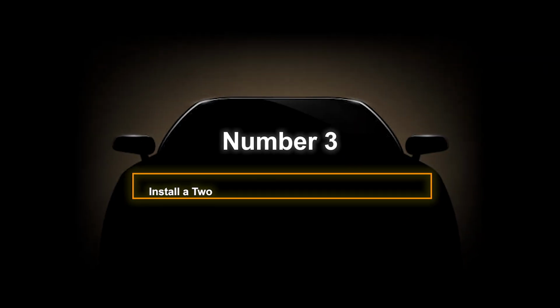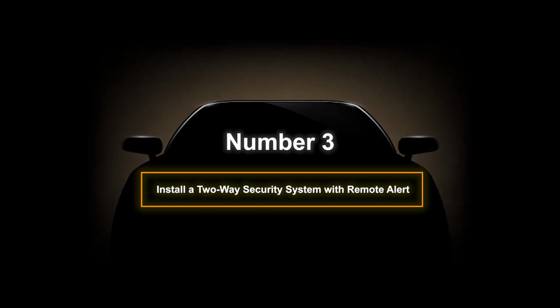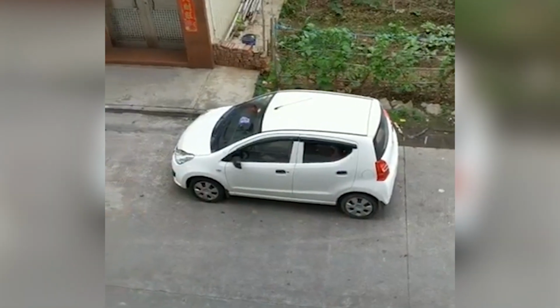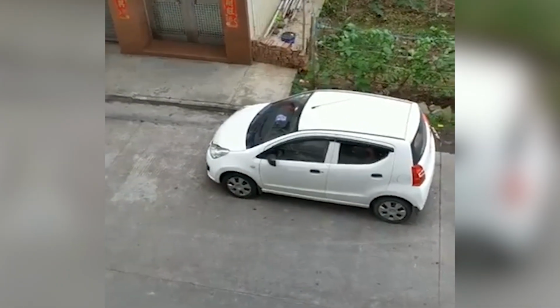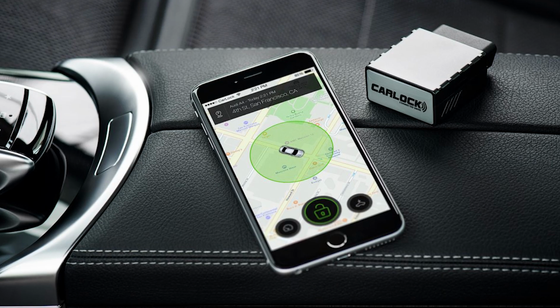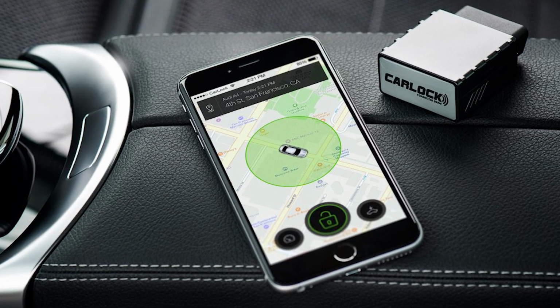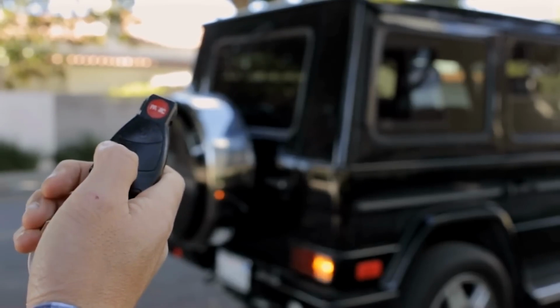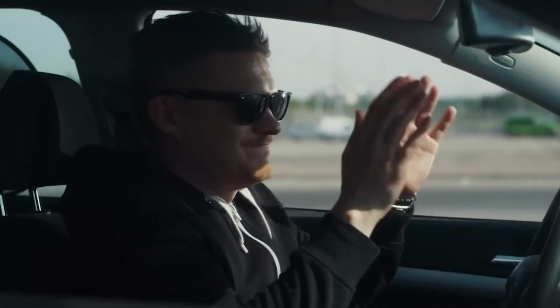Tip number 3, install a two-way security system with remote alert. Standard alarms don't cut it anymore. Thieves know most people ignore them completely. Two-way systems are different. When someone touches your car, you get an instant notification on your phone or key fob. Better systems even send live video to your phone. You get alerts up to a mile away, and some can even disable your car remotely.